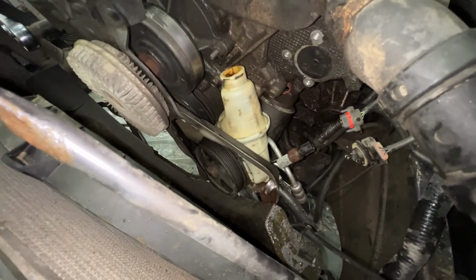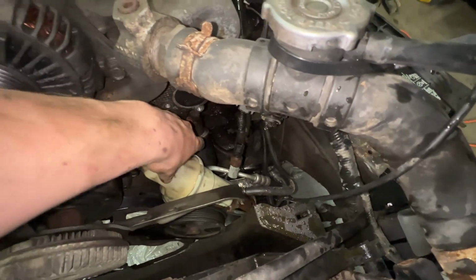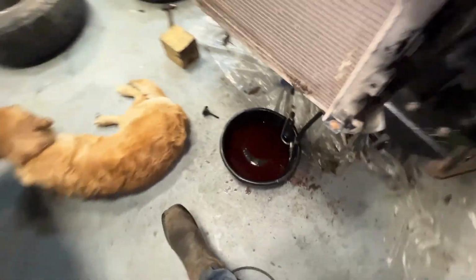The pump down in there, it's laying right there right now. We have to undo the return line, or the feed line, I guess, and then the return line, get that out and diagnose what's going on. We might need a new steering pump. And we drained all the power steering fluid. In this case, it's transmission fluid because we're using ATF.